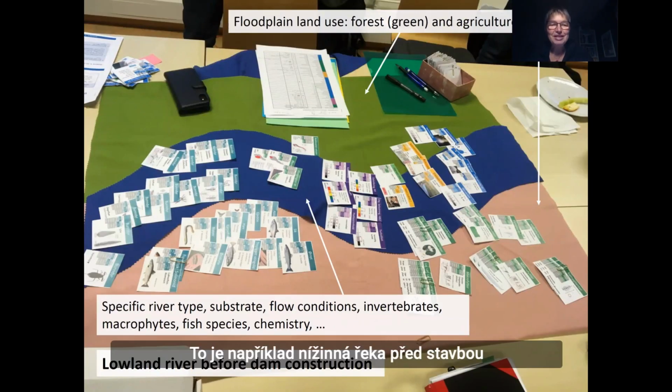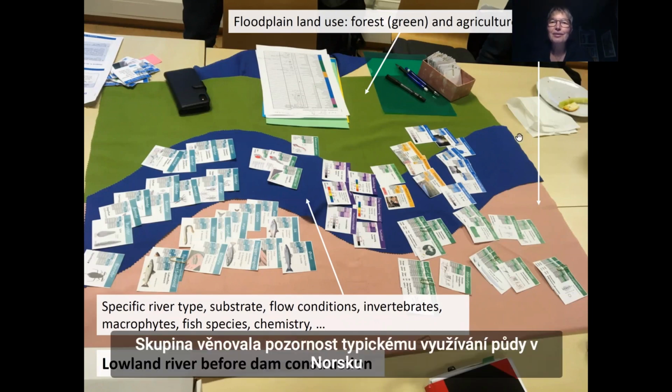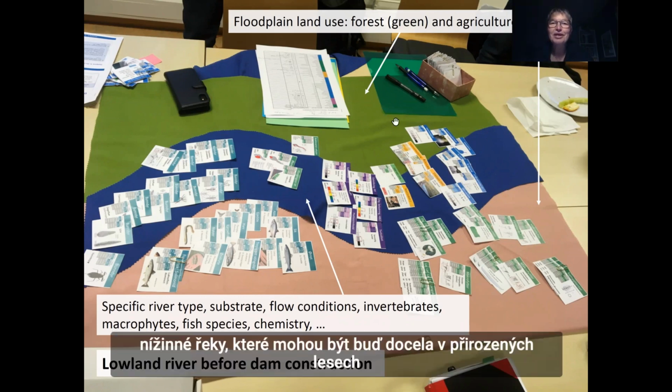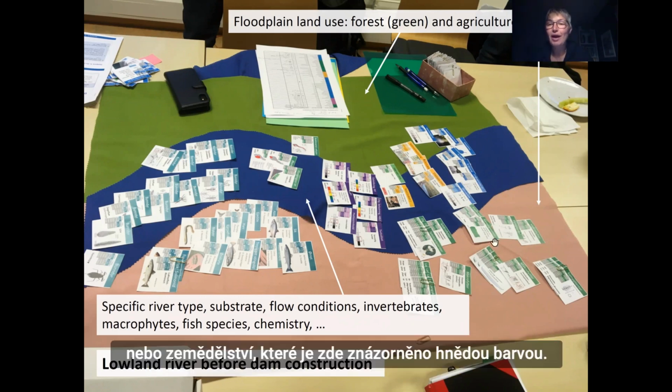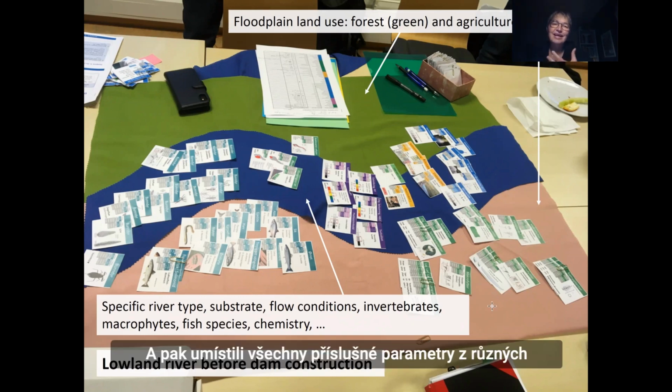This is, for example, the lowland river before the construction of a dam. The group has paid attention to typical land use in the Norwegian lowland rivers, which can be either rather natural, forest, or agriculture, which is shown in brown here. And then they placed all the relevant parameters from different fields into this river.